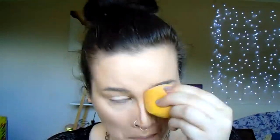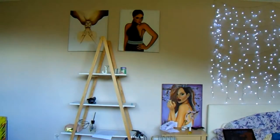Foundation is on. I'm going to grab my little LA Colors contour stick and I'm gonna do my lips and stuff. And then I'm taking the Collection Lasting Profusion Concealer and just popping that everywhere, as always. The Australis Fresh and Flawless Powder in Light Beige. And this big fluffy brush.